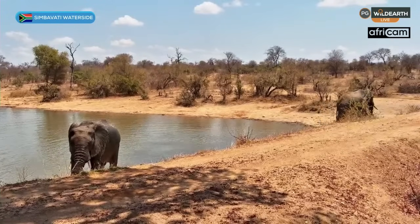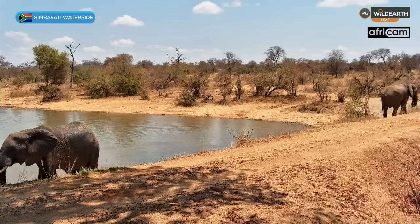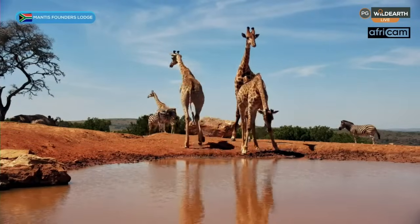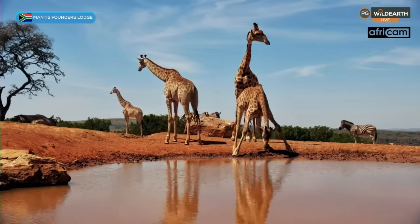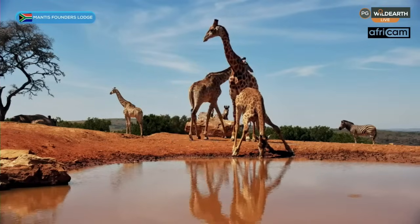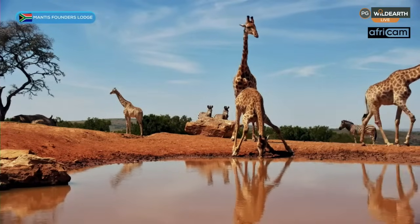It looks like these two, I'm not sure where they're going or if they're going to hang around, but apparently some more giraffe have arrived at Founders, so let's head over there. Oh wow, well, it seems like all the animals are showing up here today. We've got some more giraffe and zebra. The rhino still in the shade. How beautiful is this scene, everyone? Wow.